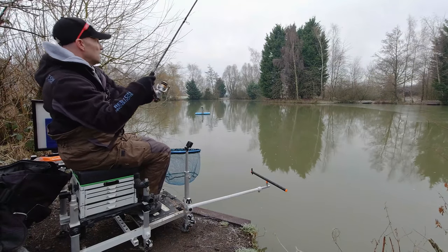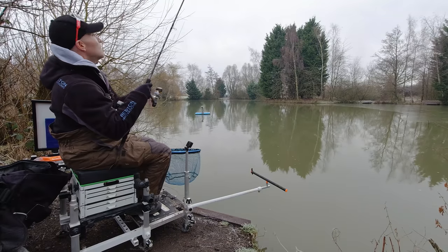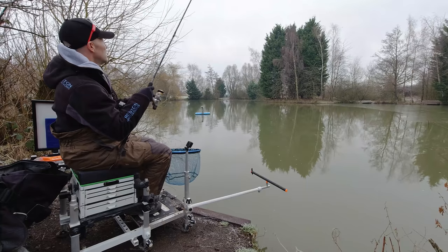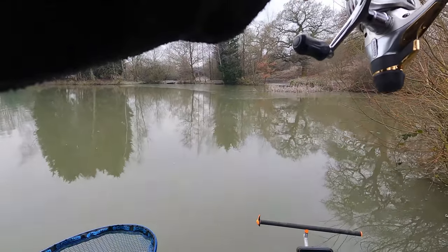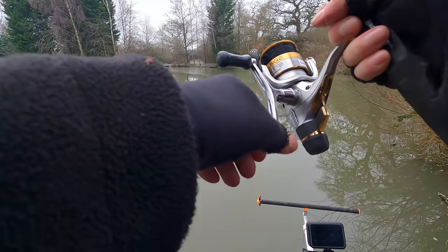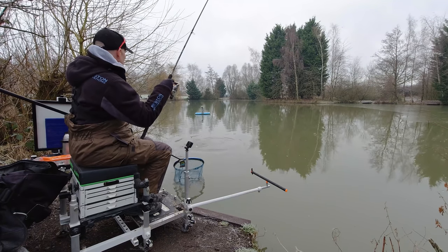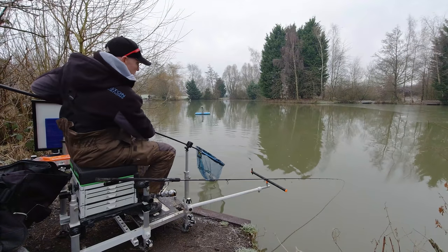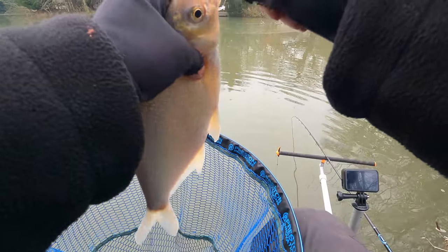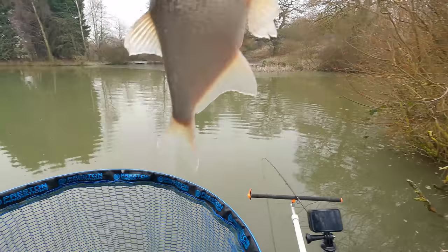Yeah, that fish is on. So we're having to strike these a bit because they are just bream at the moment. I'm happy to be catching these. Be nice to get a carp out. Like peas in a pod, these bream. Another one.